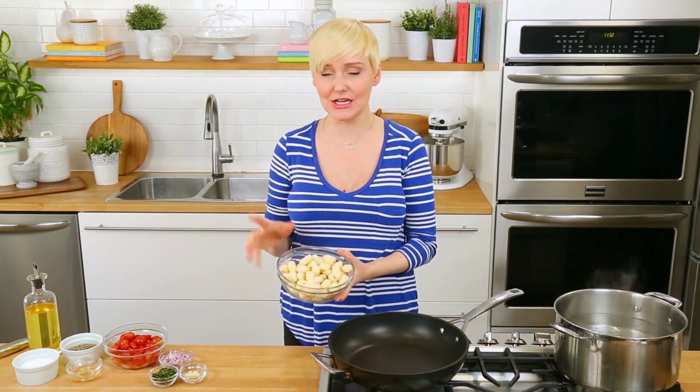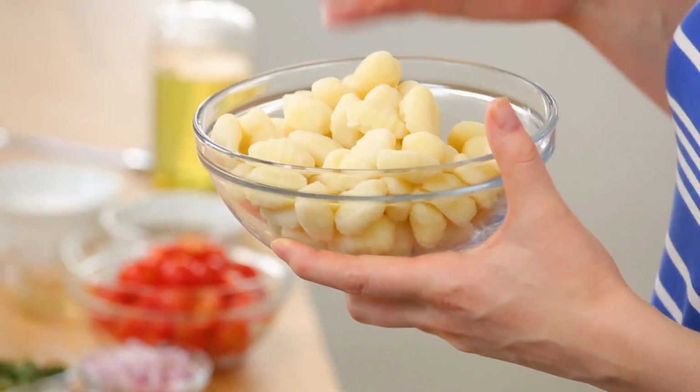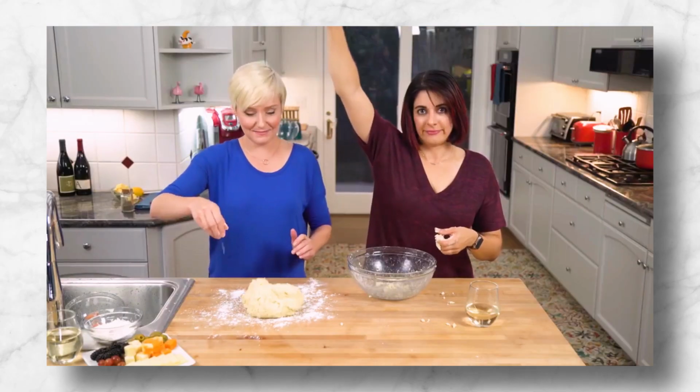Now, to keep this recipe super simple, we are using store-bought gnocchi. You can usually find this in the same aisle as the fresh pasta at your supermarket. If you've never made homemade gnocchi before, it is definitely worth the labor of love if you have a few extra hours on a weekend.